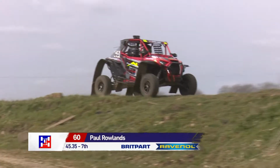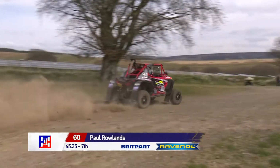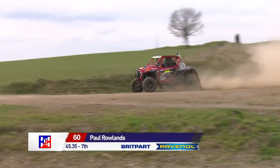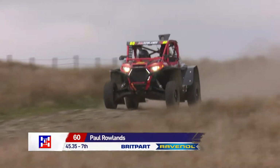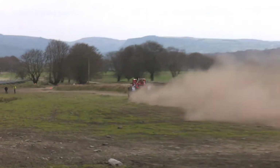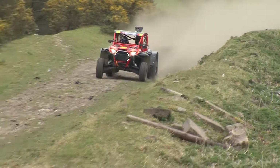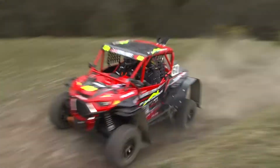Paul Rowlands looks set to get a Class 5 podium. He's second going into the final run, nearly 30 seconds clear of his nearest class rivals. There's half an opportunity for Paul to move ahead of Andy Skelly in the outright rankings, but it would require a mega push on this final run, one that could put the class podium at risk. Whether or not he chooses to go for it remains to be seen, but a safe and sensible approach is more likely.